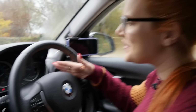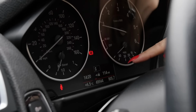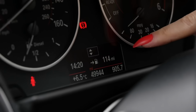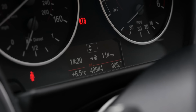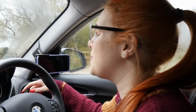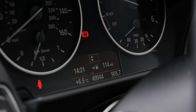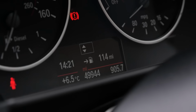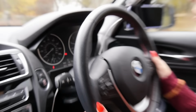So I've got the dials over here, which is where your kind of speed gauge is, and down here is pretty nifty because I actually have a screen here and it tells me how many miles I have left in my tank, which is pretty cool. It's got the time, the temperature. It is 6.5 Celsius here, so it's quite chilly. We're getting towards winter. And then in the middle here, it shows how many miles my car has done. So we're so close to 50,000. Oh my God, it's almost your 50,000th mile birthday, Hedvig. Yes, I might wash you again for your birthday. Maybe not. Well, we shall see.